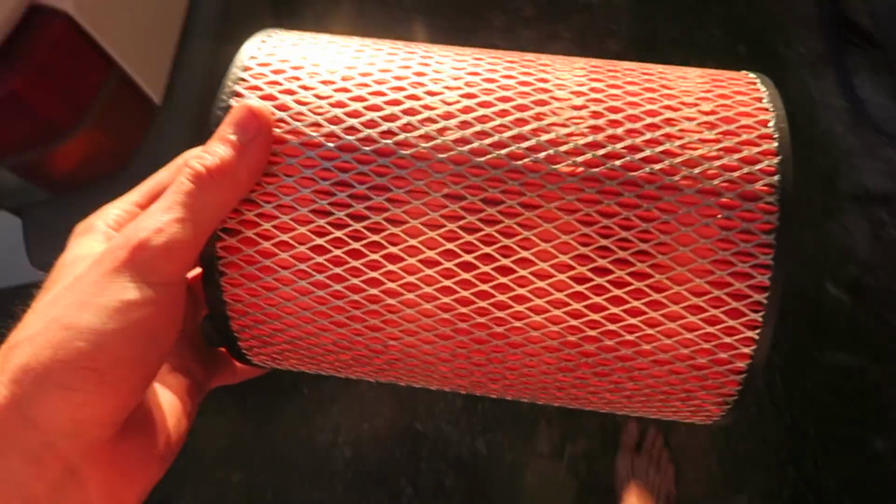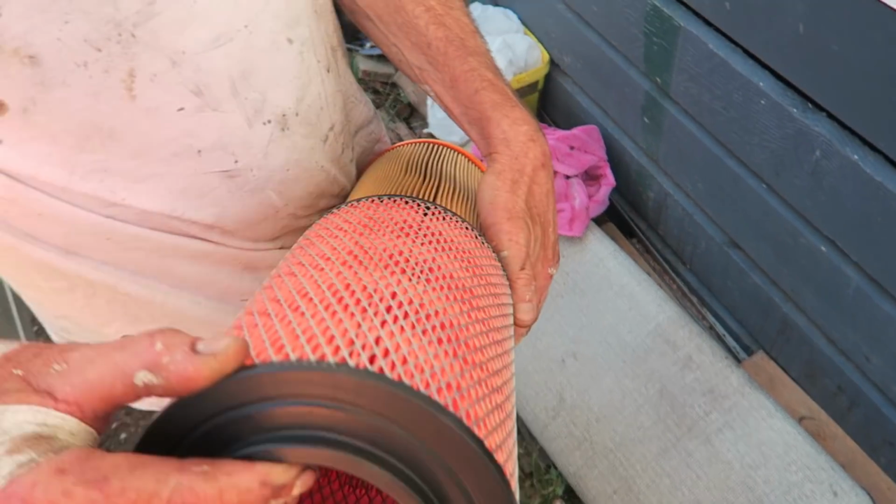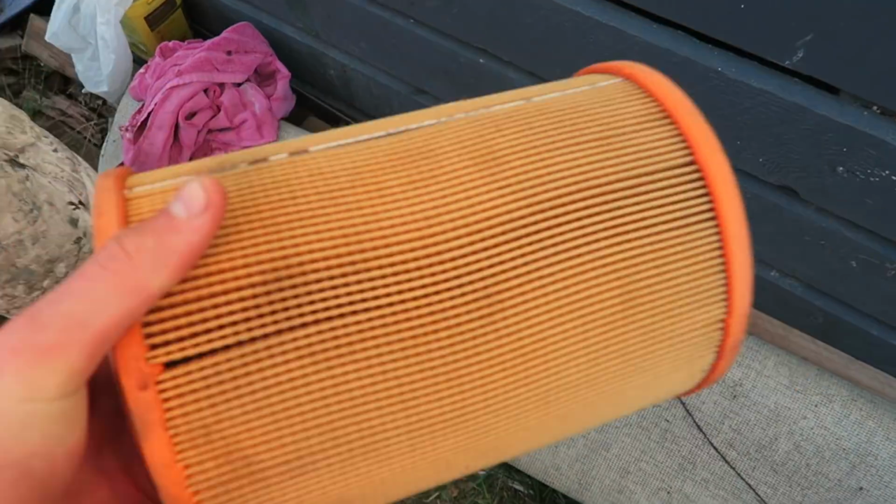Look at this. Got a few bugs in there. That's the old one. Same as the other? Same size? Hope so. Just a bit flasher, one of these ones. And how old do you reckon this is? Oh, it's old. I'll chuck that away.